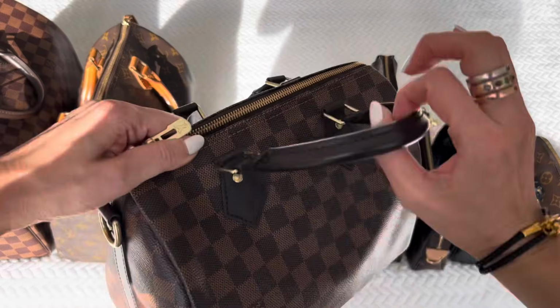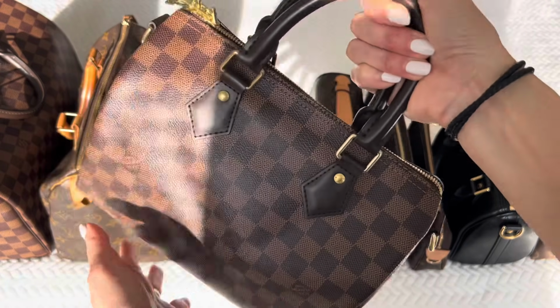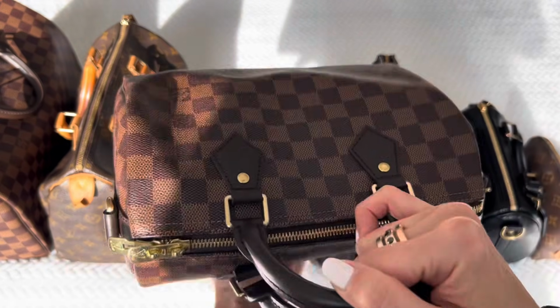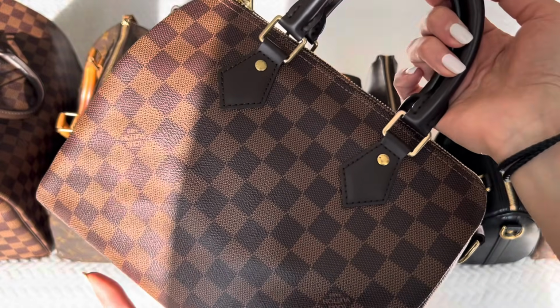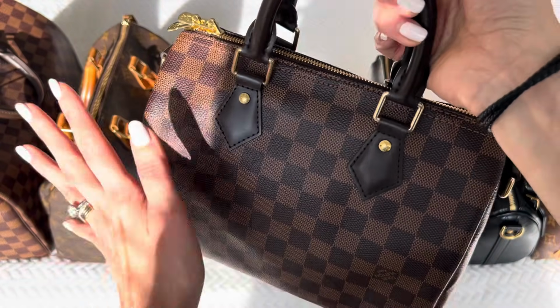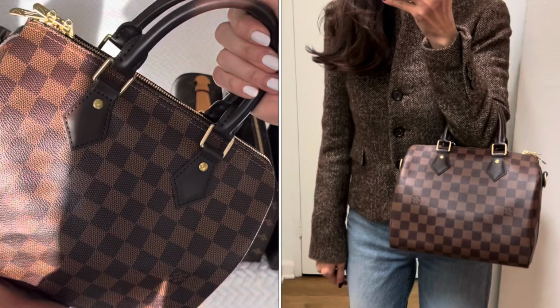Next, even though I haven't had this bag for all that long, maybe 2 years, maybe going on 3 years, this is my Speedy 25 in the bandolier. I have been using this quite a bit. I enjoy it a lot. I enjoy it more than I expected, probably because I had a couple of different Speedies and I wound up returning them or selling them because they just weren't right. But this one just happens to be the perfect Goldilocks size, the 25, and also the bandolier, and the Damier Ebène just seems to work really well.